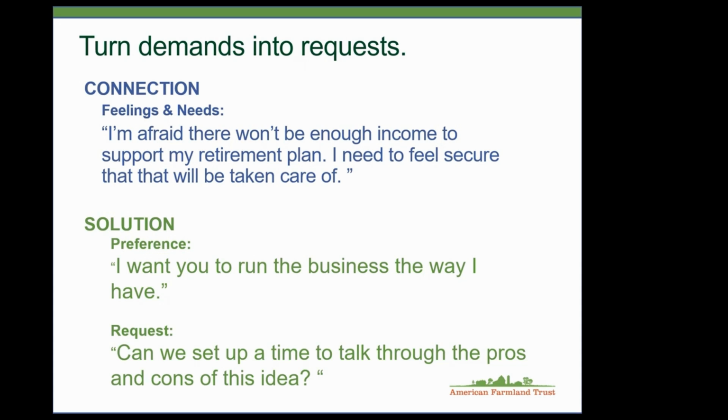For example, I'm afraid there won't be enough income to support my retirement plan. I need to feel secure that that will be taken care of. How is the person feeling about this? Afraid is the feeling. The need is security in retirement. I feel this and I need that.